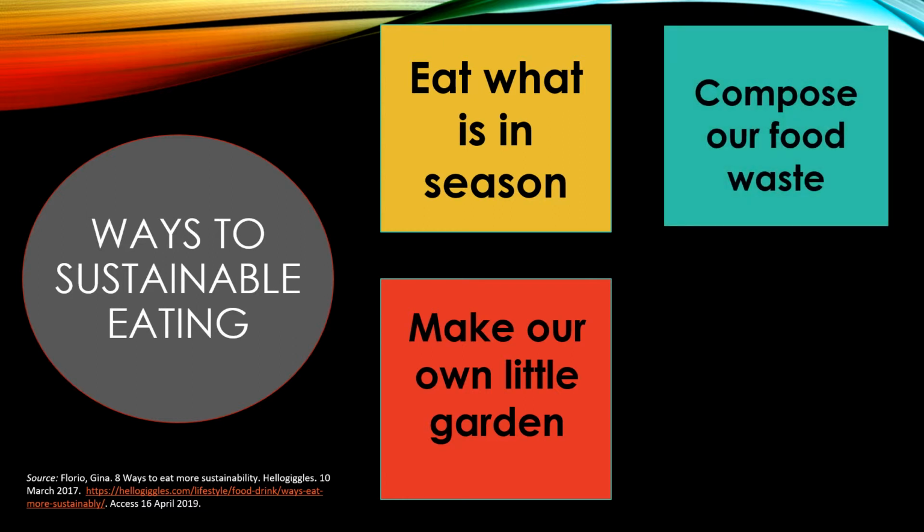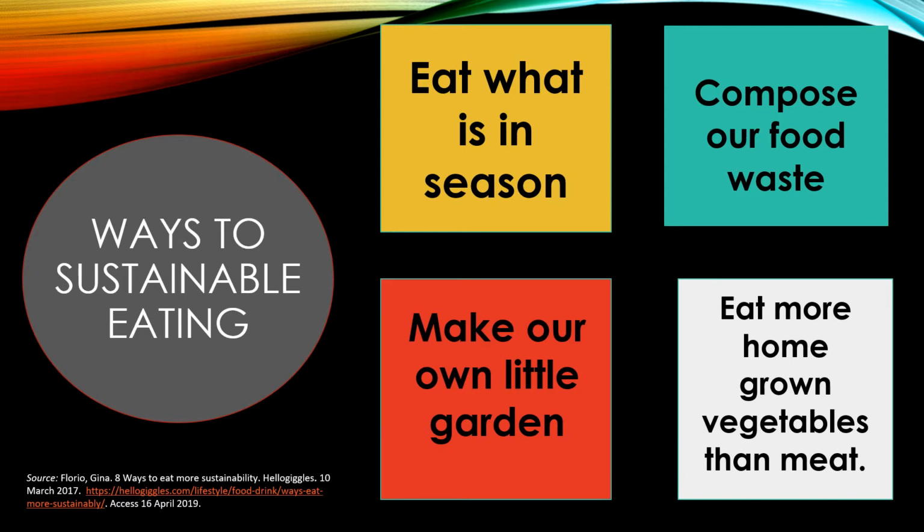Number 3. Compost our food waste. We can help reduce costs for waste collection, decrease our carbon footprint, and lessen the landfill. Number 4. Alternate vegan food from regular meat meals. It takes a large amount of natural resources to produce enough animal products. Including vegan meals in our food preparation will cut out carbon footprint.